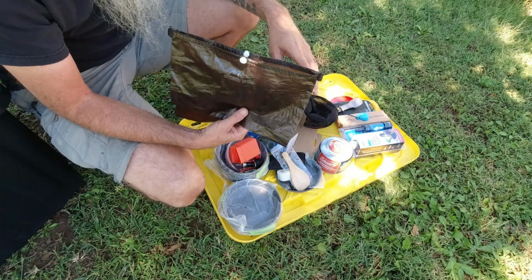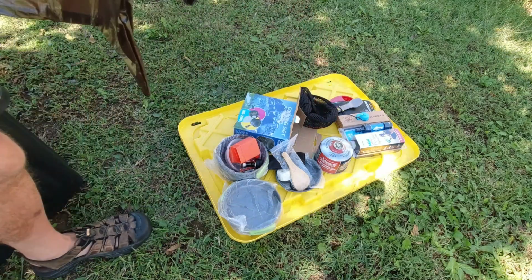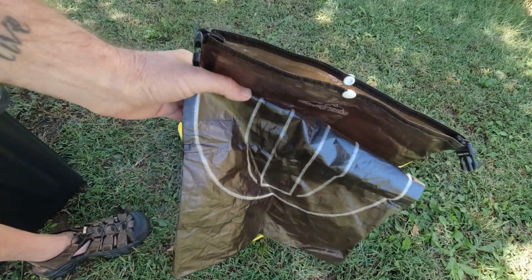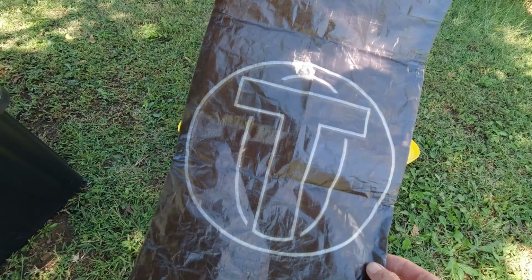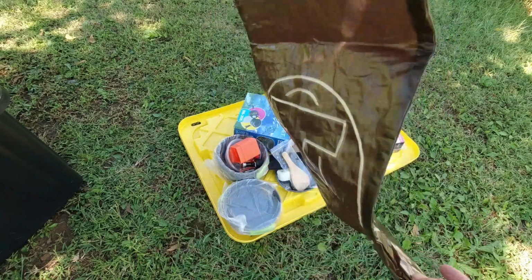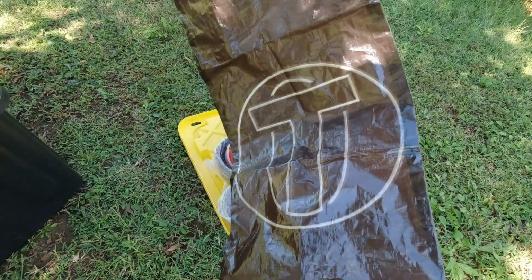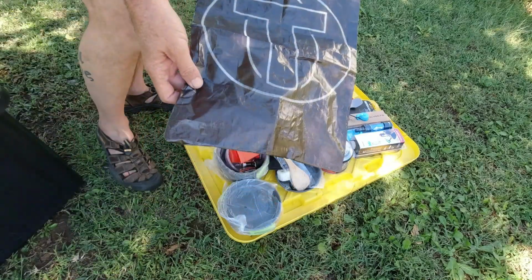And then I got with Trip, and I'm going to get back up here and make sure you can see it. I got with Trip and asked him if I could print out or have his logo on there. And it's on both sides. So this is a pretty big dry bag.